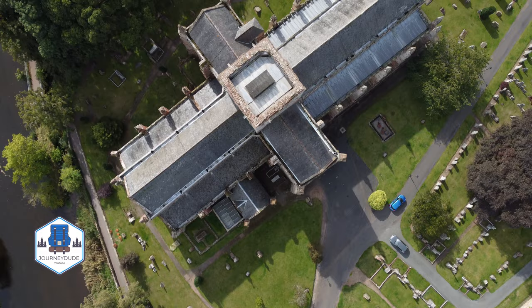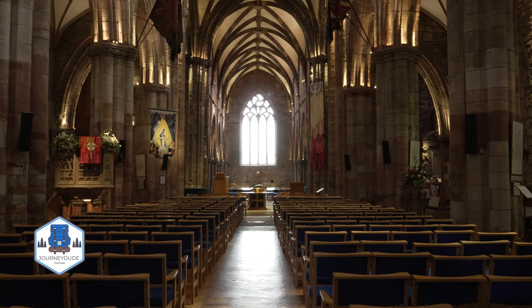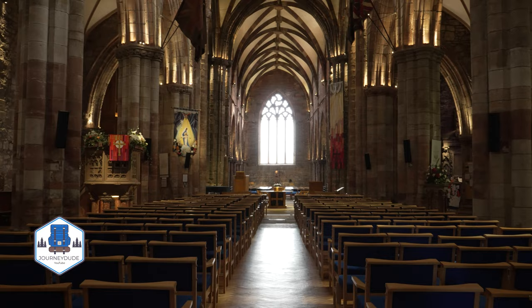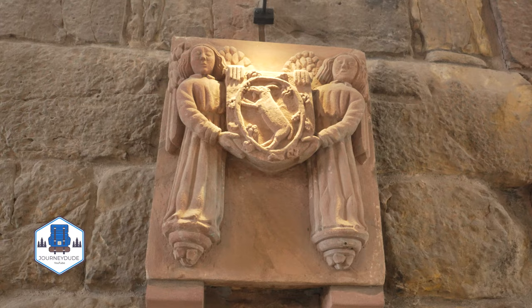It was built in the shape of a cross, but unfortunately it was badly destroyed during the siege of Haddington, 1548-49, when the English took over the town and cannonballed the roof. When eventually they left in 1549, due to plague and lack of food, after an 18-month siege they gave up, we were left with an almost roofless building.